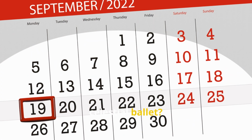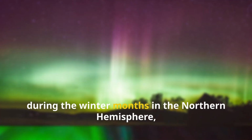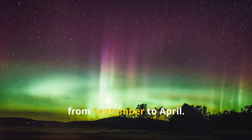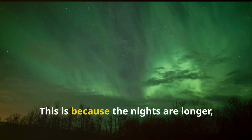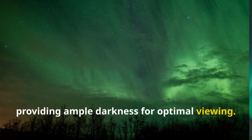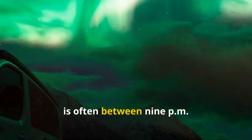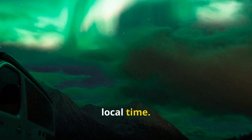So when is the best time to witness this celestial ballet? The Aurora Borealis is most commonly seen during the winter months in the Northern Hemisphere, from September to April. This is because the nights are longer, providing ample darkness for optimal viewing. Within this window, the best time to see the Northern Lights is often between 9 p.m. and 2 a.m. local time.